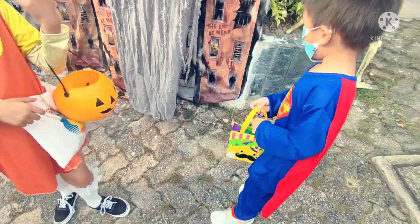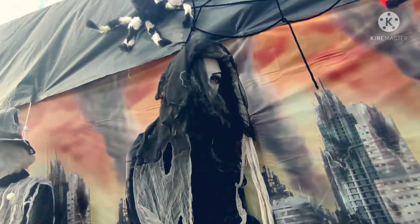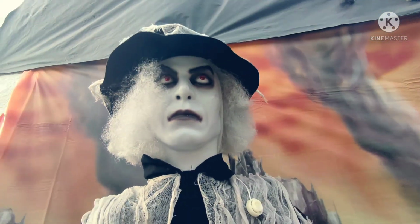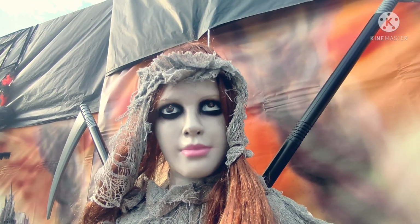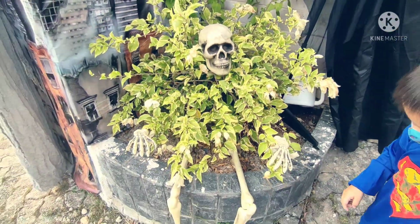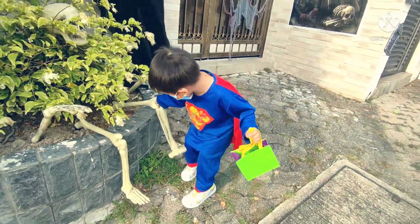Hi. Oh, thank you. Happy Halloween. Let's take a picture over here, Leo. Look at it, look at that. So scary. Look at that scary eyes. This scary man here. What? Why is he hiding there? He's standing in the tree, in the plants. He's stuck. Yeah, his bone is stuck.